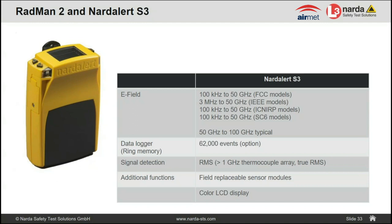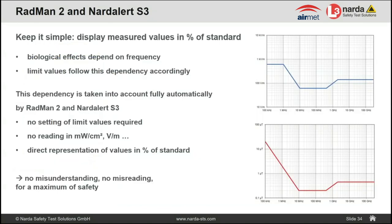So for example, we don't offer general public models here. We only offer the models with the higher limit curves for occupational safety. Both have the limit curves inherently built in. So the test result you get is always an integration over the whole frequency range of the power density, with a correction according to the frequency dependent limit curves, for example, of ICNIRP. So you have no risk of misunderstanding or misreading, and you always have a maximum of safety through simple presentation of values in percentage of the standard.